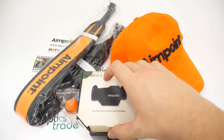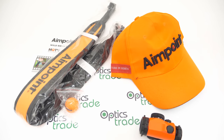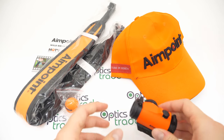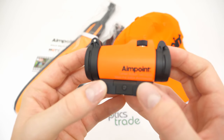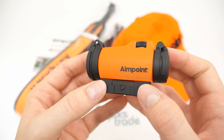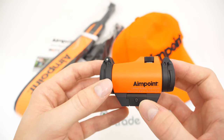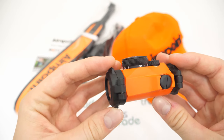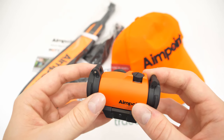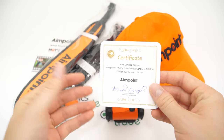Let's open the box and see how the sight looks. I'll put the box aside for now. So, here on the housing, you can see that this, in fact, is a limited edition. 2,000 pieces were made. This is number 1,401. And of course, it is in a combination of orange and black and looks really nice. It also comes with a certificate of it being a limited edition.